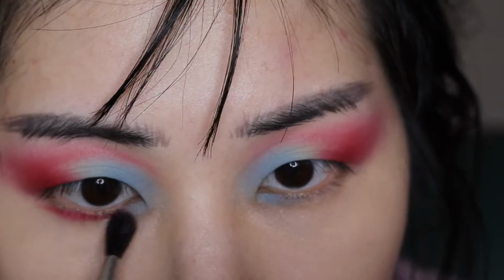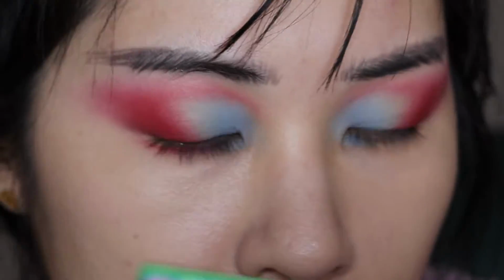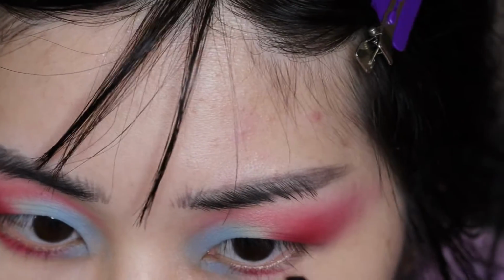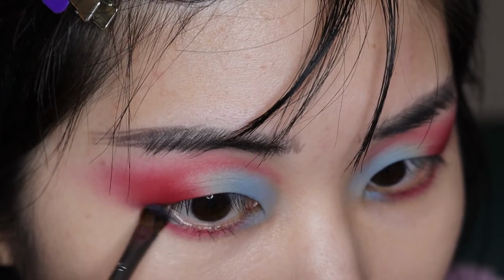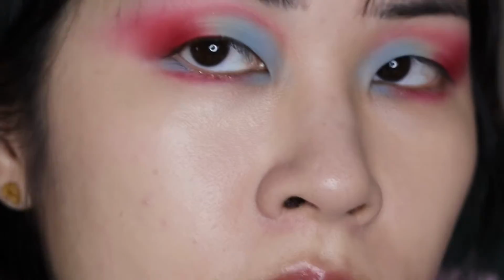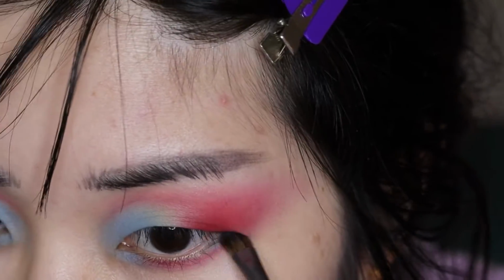You can see I'm applying it on my lower lash line as well. I know some people are really not big fans of putting pinks and reds on the lower lash line because it can kind of make your eyes look a little bit swollen. It can make you look a little bit sick. I don't ever feel like I've had that problem with myself. I've even put red and pink in my lower waterline and I just don't care. So you can see I'm very happily doing that. And then I'm putting a little bit of blue in the gap left behind.